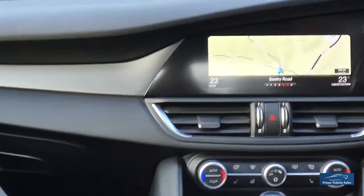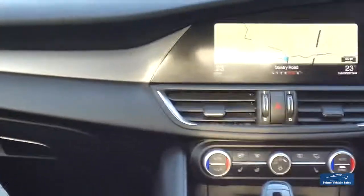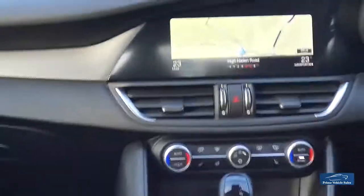It fares very well against the Audis. We do a lot of Audi A4s, as I mentioned, and it compares very, very well. Drives very well. Stacks up really, really well. And I use the word well a lot. So, yeah, it's a great car.